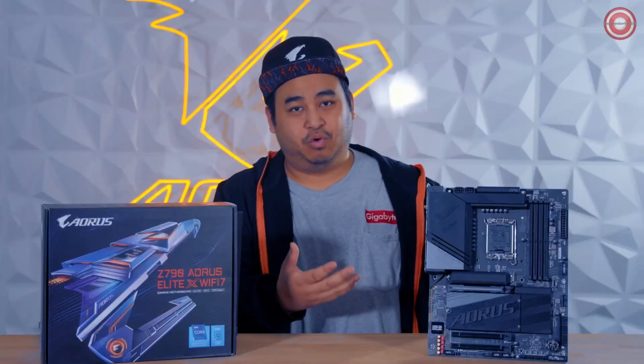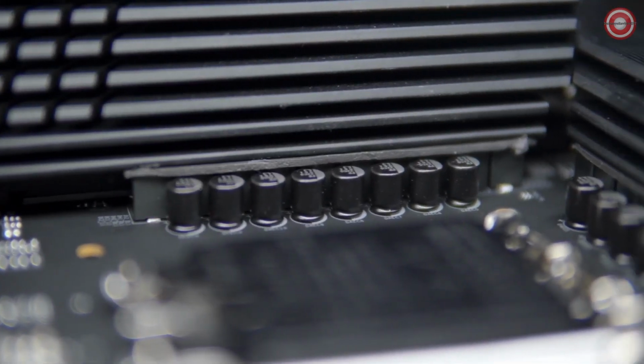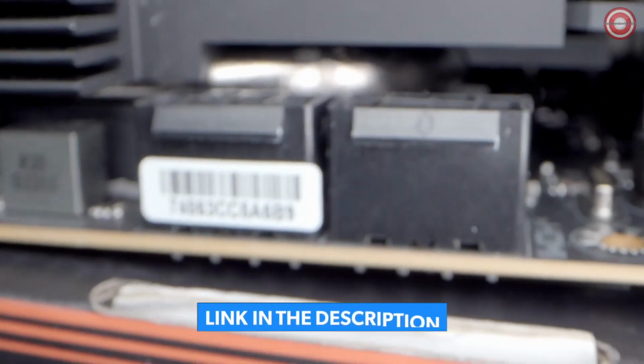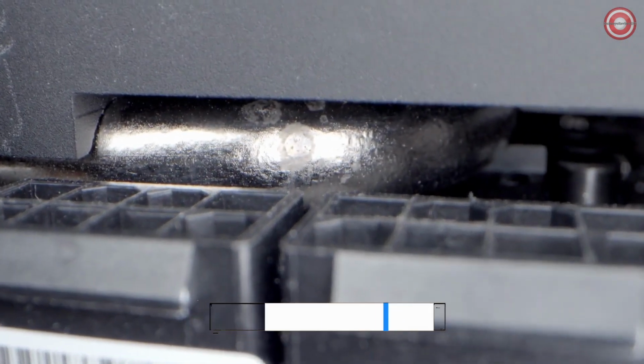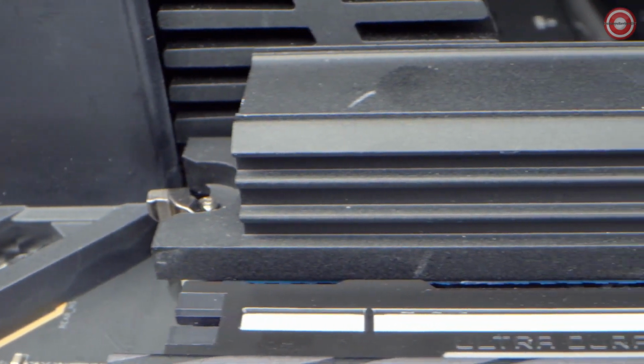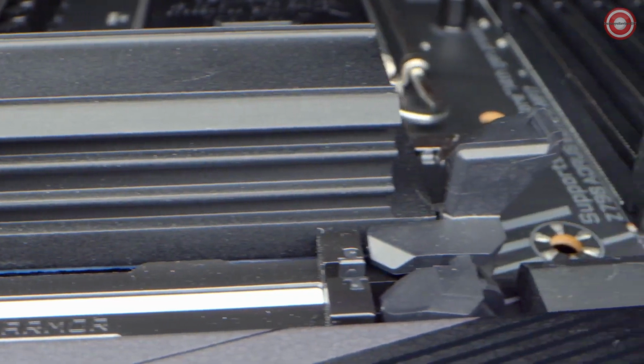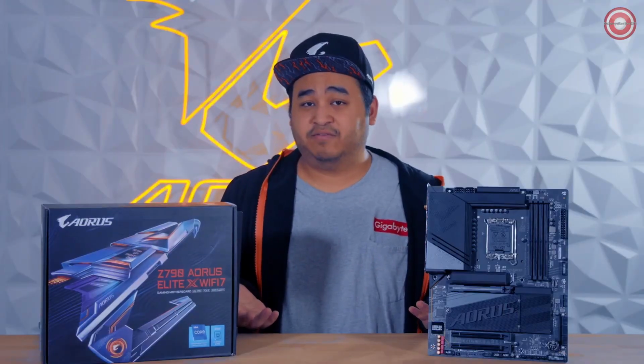Now if we take a look at the board itself, we have some improvements with the thermal design. We have improved high coverage MOSFETs. We have better thermals with a larger 8mm heat pipe. We also have 2 additional layers of PCB. And this model also comes with a large M.2 thermal guard heatsink, which has 6 times dissipation surface for better cooling.